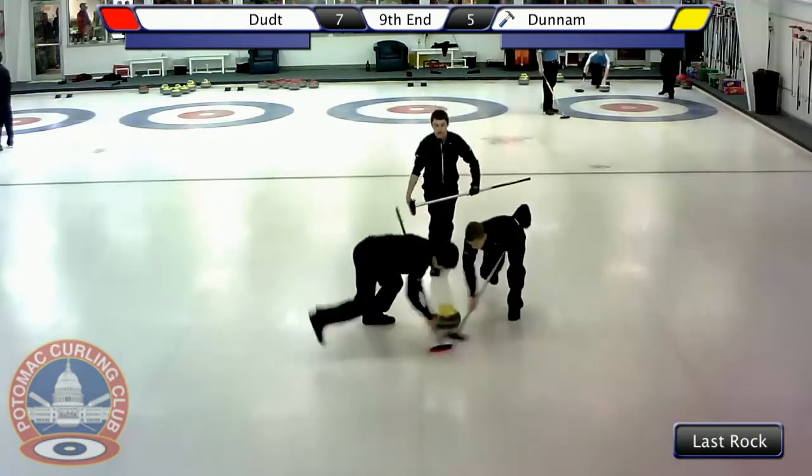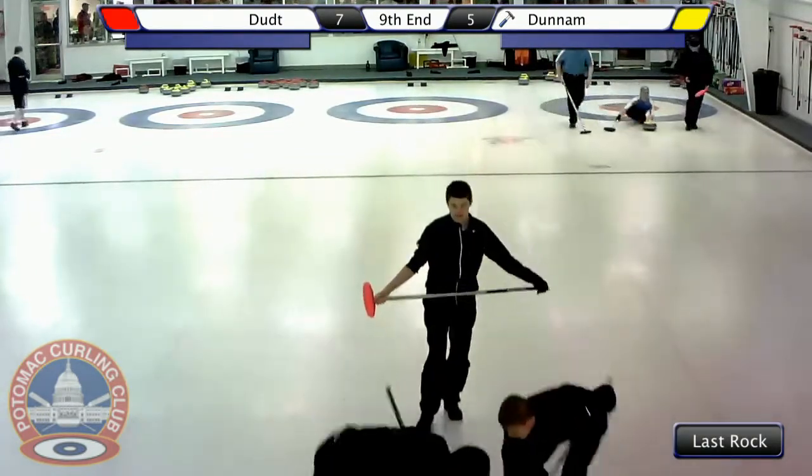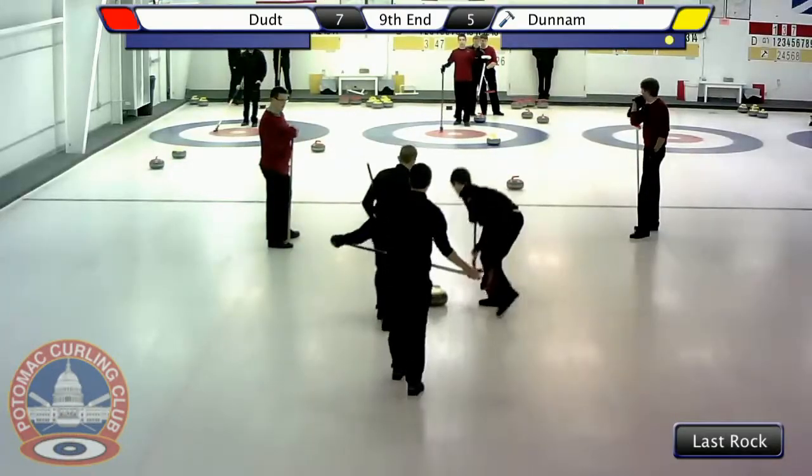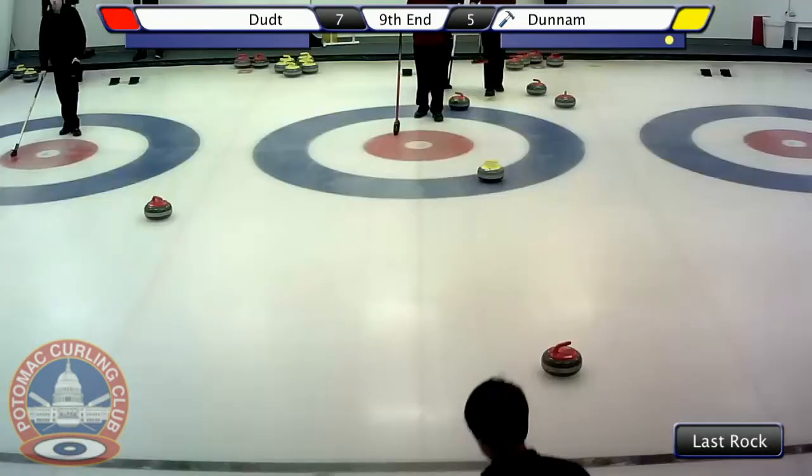Scott Dunnam with his final rock, delivering the hammer. Sweepers are really on this hard. And now they come up. They seem confident it's in the house.